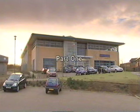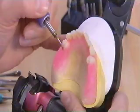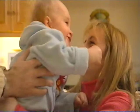Research and development by companies such as this have meant huge advances in the manufacture of dentures. Highly skilled technicians like Ruth Burke are building dentures of quite exceptional quality. Her skills and experience are sought by leading clinicians worldwide, and also by people like Julie, one of many dental patients whose lives have been transformed by the work of technicians like Ruth.